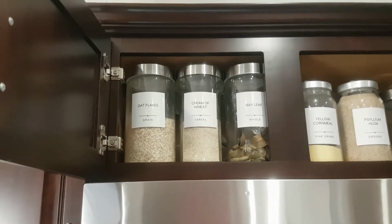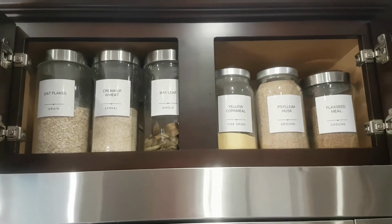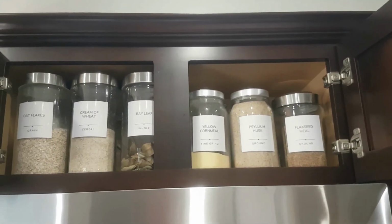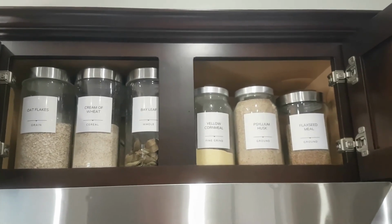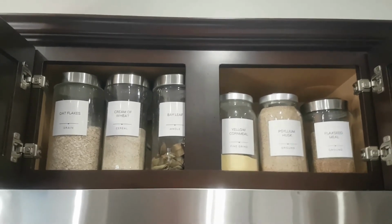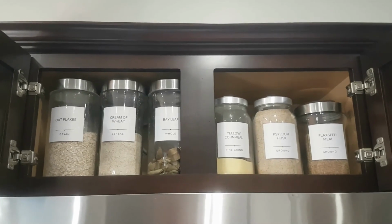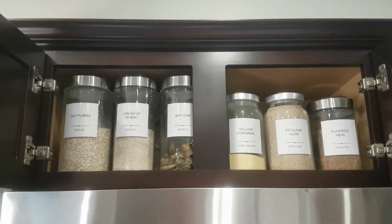The only bottle that is in behind the oat flakes is bran flakes. So all I have to do is remove that bottle to get to the one behind. Otherwise, these ones are all in a single file. So I get to use the space up top. It's convenient. I can reach it, but if I couldn't, that's what stools are for, or step ladders. Otherwise, if you have space and it's vented properly and you have no concern, use it like I have.